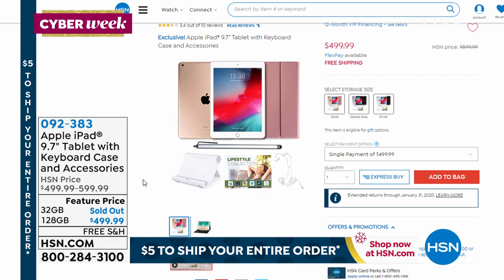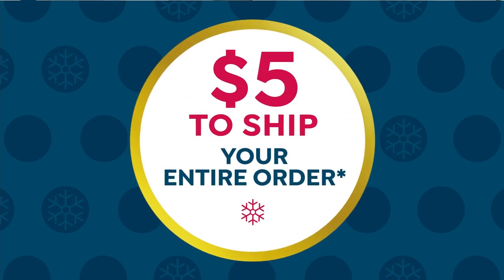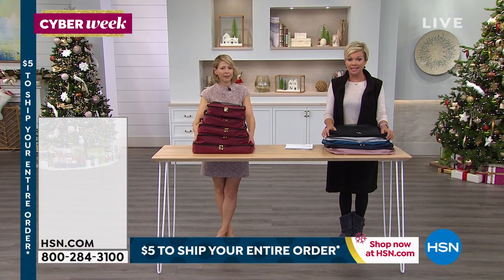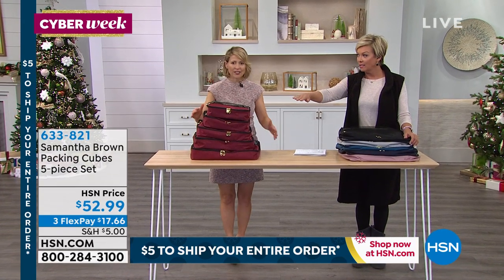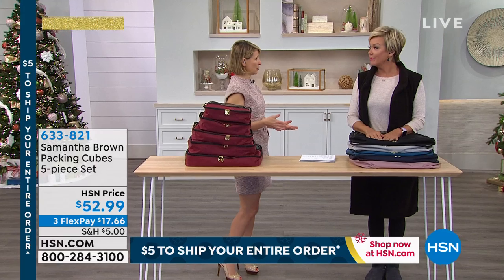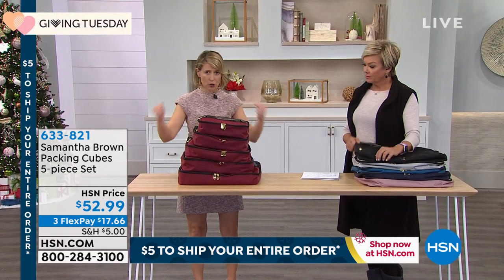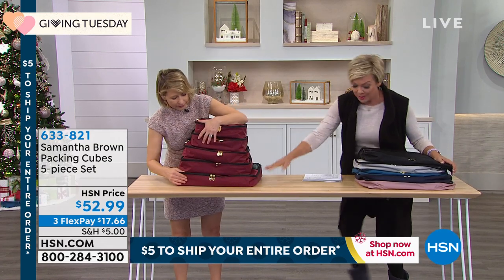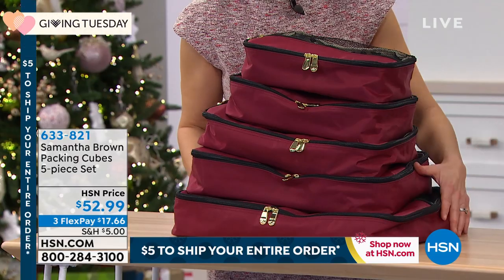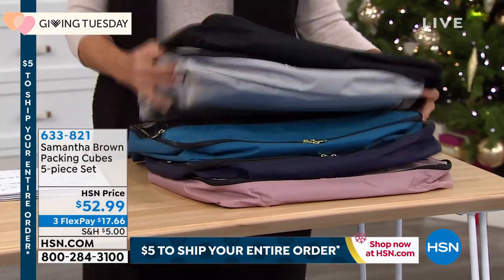But we've talked quite a bit today about the benefits of using Samantha's packing cubes to take on your travels. It's amazing how once you start traveling this way, it changes everything. I had my three-piece packing cube set, which was such a hit. We still have that. But if you want to go big or go home, you want the five pieces. These are the colors: burgundy, rose gold, navy, teal, silver, and black. So we have all these colors.